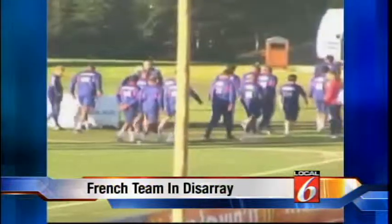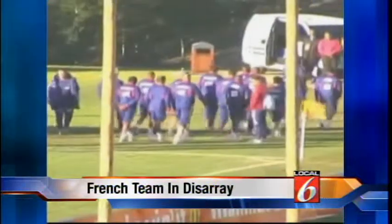What would the sport of soccer be without a little controversy? There have certainly been some questionable calls by officials, like the one against the United States and Slovenia that prevented the U.S. from winning outright. This controversy involves the French team, and it is one that has the country embarrassed.